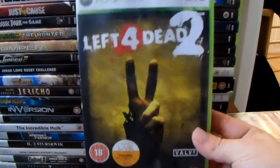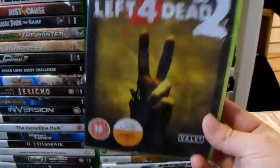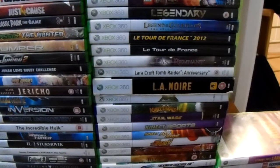Left 4 Dead 2, shooting loads of zombies, pretty good fun with your mates. I did have the first one originally, but I sold that. I finished this one and the first one, so I enjoyed them.